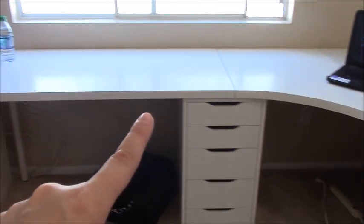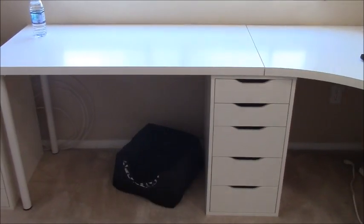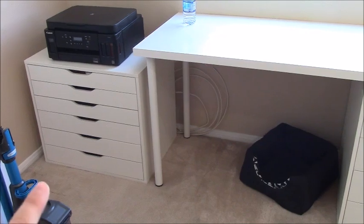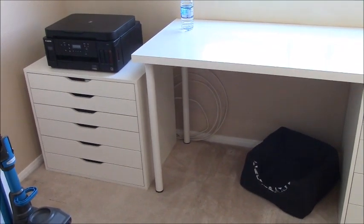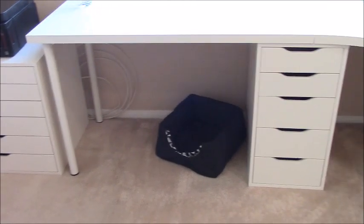And then this is the shorter length of the Linnmon that is the same depth. So it's just resting on that and it's got the two supports. And then the wide Alex got scooted over here with my printer. It fits with a little bit of wiggle room, so it may end up staying there. We're gonna see.